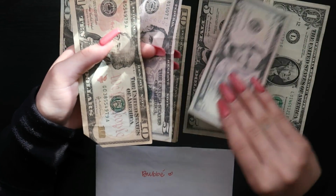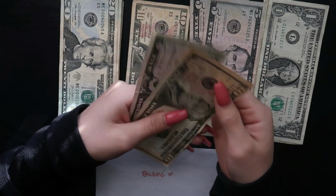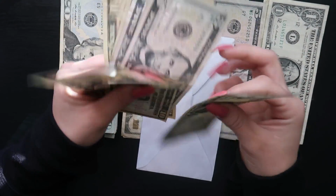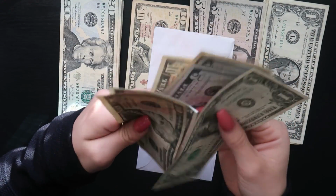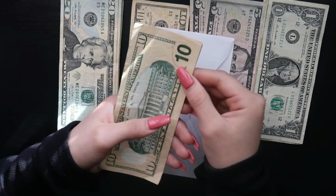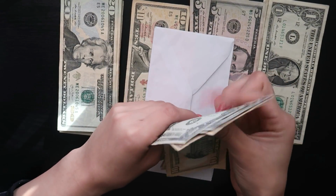I do need to get him some dog food. I feel like I mentioned that in every video, like, oh, I need to get him dog food. He eats a lot. So, what am I doing? Okay, there we go. So we're at 10, 20, 35, 45, 46.